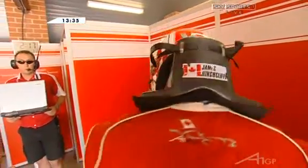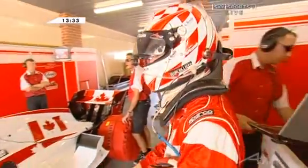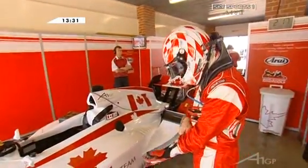Canada, James Hinchcliffe there, getting ready to go for Team Canada. He was 12th quickest this morning, so a little bit of work to do to get that car into the top 10 in qualifying, but we've seen him perform very effectively.